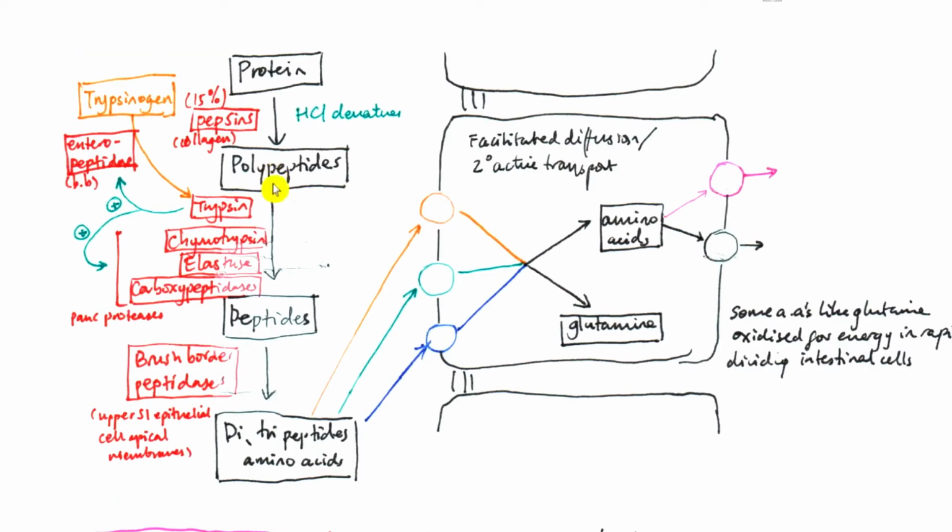When they're polypeptides, they move into the small intestine, and on the brush border of the small intestine, there's a lot of enzymes which break down amino acids. There's trypsin, chymotrypsin, elastase, and carboxypeptidases, and many more. Trypsin is activated by an enteropeptidase from the inactive form trypsinogen, and the presence of trypsin itself increases the activity of enteropeptidase, so it self-activates. It's a positive feedback loop on the brush border. And these other enzymes are also activated by trypsin, so these are pancreatic proteases. These are chymotrypsin, elastase, and carboxypeptidases, which break down polypeptides into peptides.